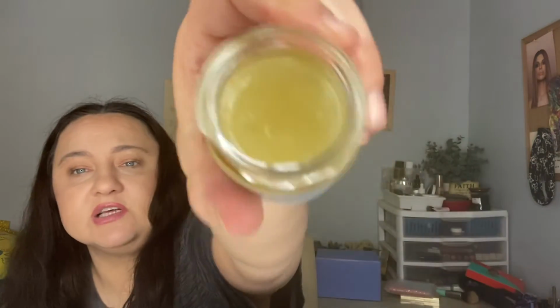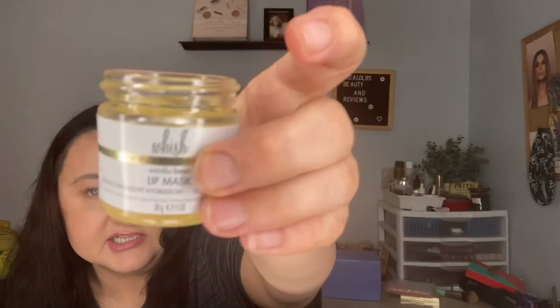It doesn't smell like vanilla. It didn't even feel like it was shut all the way. Oh, I should have showed you. Mask melts deep into your lips. It's a nice size jar. You get a nice amount. Got a lot of heft to it. So, I mean, that's nice. Intensely moisturizes, prevents moisture loss, softens and smooths. It is $32. All right.